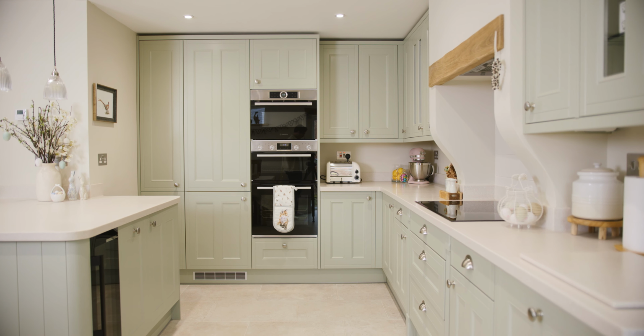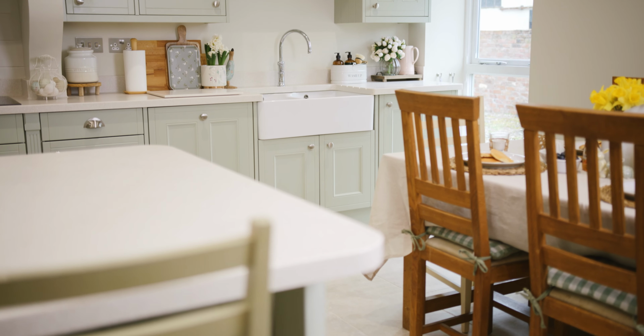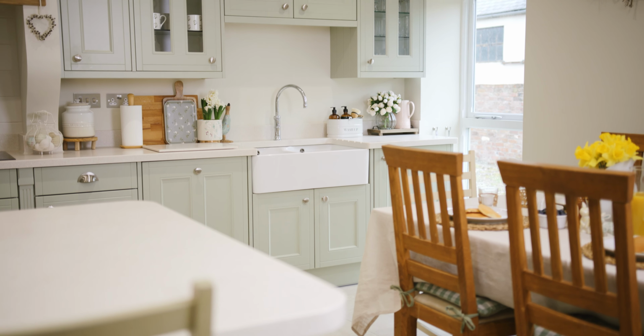One of our main features that we were looking forward to designing was our kitchen. We wanted to create somewhere we could all gather together as a family, just create that more cosy, heart of the home feel for our kitchen.